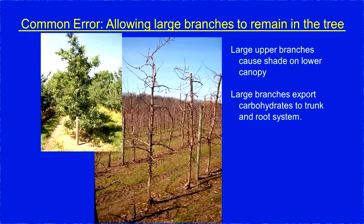Now, one of the common errors that I see happening around New York and other places is that as trees start to get older, people leave too large of a branch in the tree. Now, I show here on the left-hand side a tall spindle tree. It's about 9 years old, and this branch over here looks like it's sticking out too far in that one.